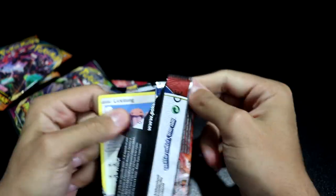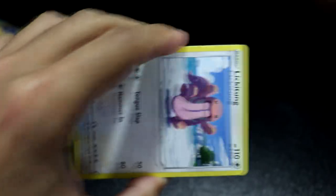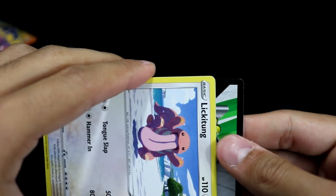Let's see what we got. Yeah, these packs are like no clipping through my hand, if that makes any sense. These things are like just falling off. Damn it, damn it, damn it! Alright, well, at least we're gonna get something good out of it.